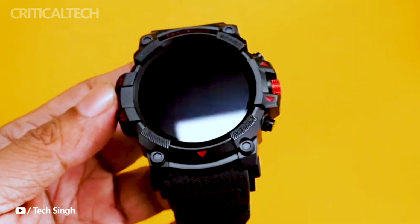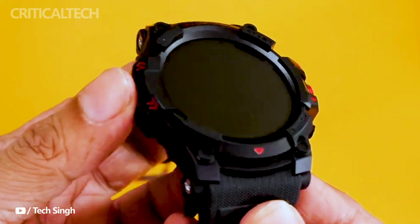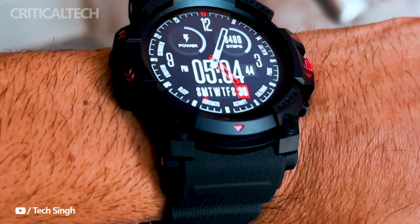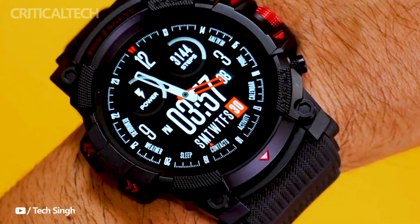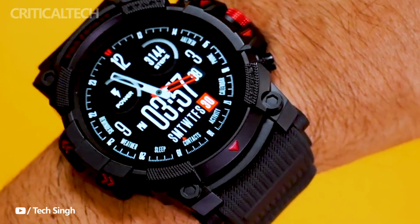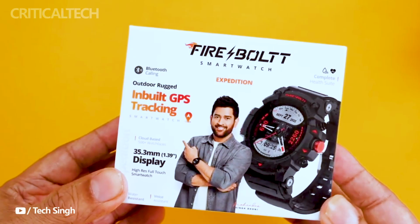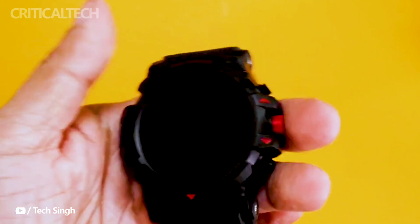Fire-Boltt is making a strong comeback with its latest offerings, the rugged and reliable Attribution and Quest smartwatches. These timepieces are meticulously crafted for individuals who lead active lifestyles and demand durability, versatility, and style in their wearable tech. Both the Fire-Boltt Attribution and Quest models are developed to withstand the challenges of an active life. Sporting a rugged exterior, these smartwatches feature a sturdy build that can handle the wear and tear of outdoor adventures.